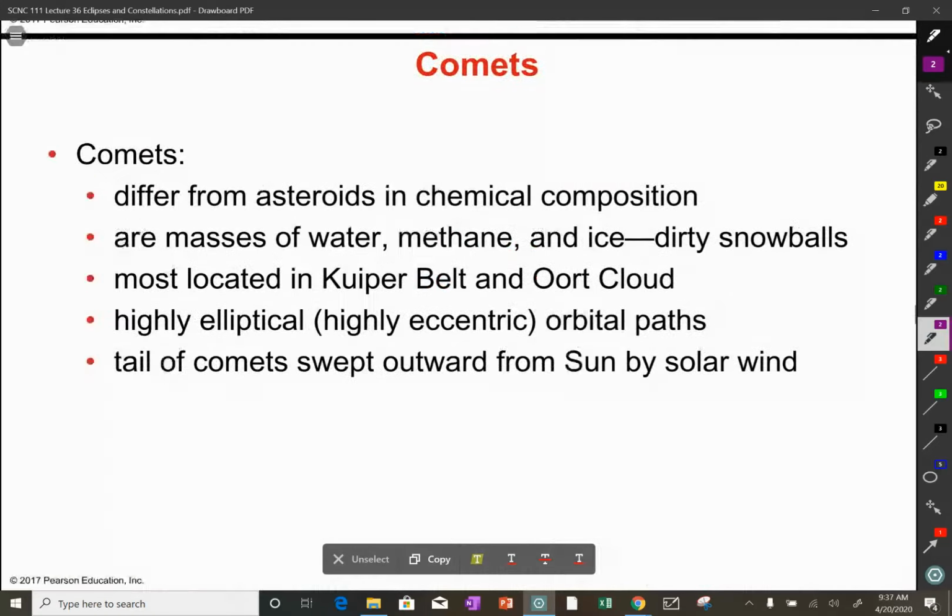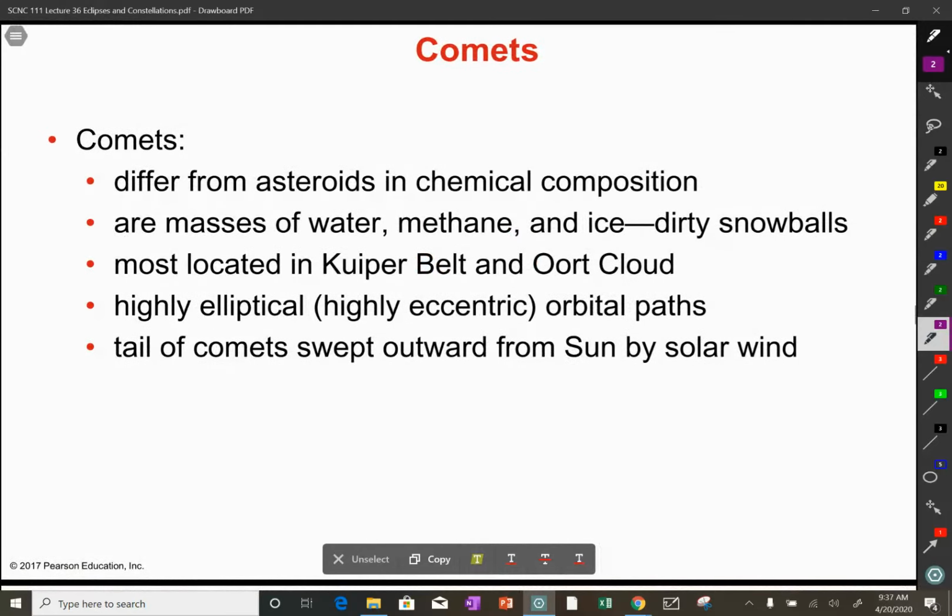Now, comets are a completely different thing. Comets are dirty ice balls. They have some rock, but they have a lot of ice. And that ice isn't just water ice. It's water, methane, different volatiles. Ammonia is another one, that are all frozen. And these are located either in the Kuiper Belt or the Oort cloud, places that are beyond the planets.